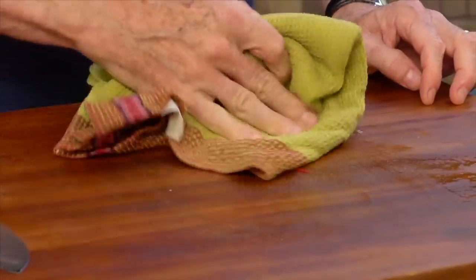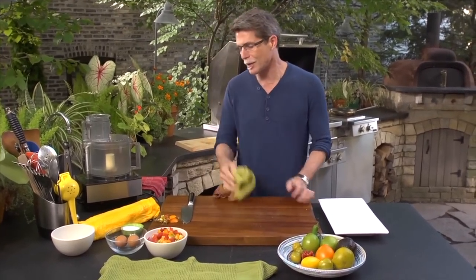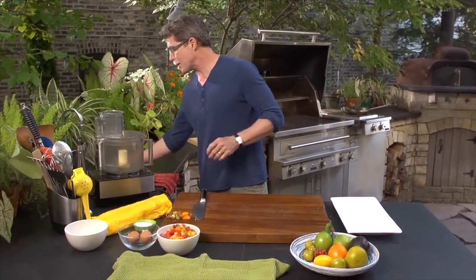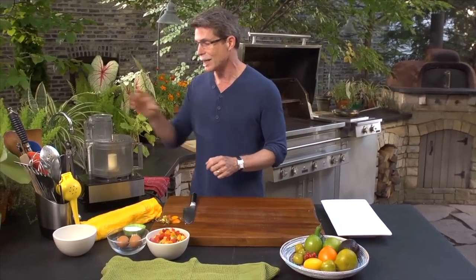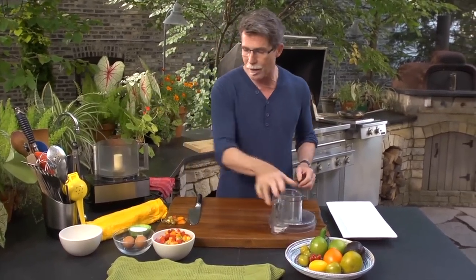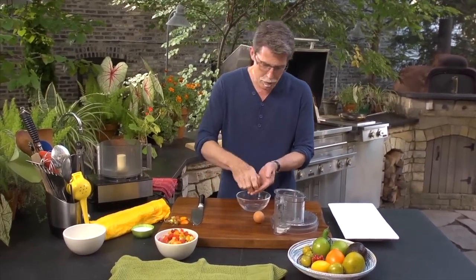And when I think about bacon and heirloom tomatoes and summertime in Chicago, I'm always thinking about BLTs. And BLTs, to me, require an absolutely delicious homemade mayonnaise. So that's what I'm gonna make now, but I'm gonna make it with Mexican flavors. So I'm gonna start this with a couple of egg yolks. So I'll separate those.